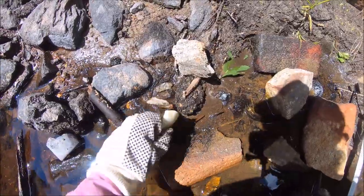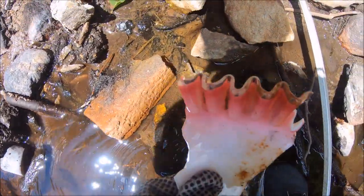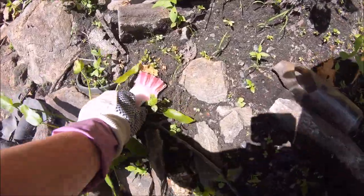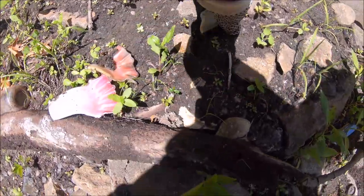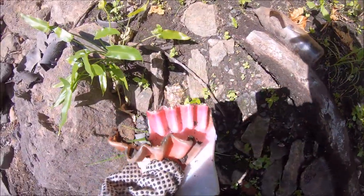Look at this piece of fancy glass here. That would have been nice. Oh, here's more of that glass. Oh, look. That's even a different one, I think. I don't know. Too bad.